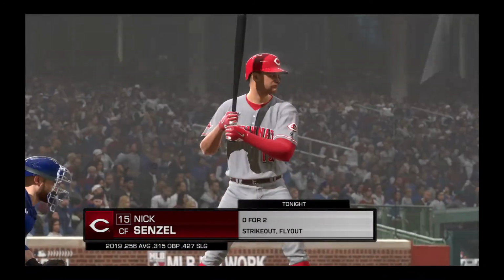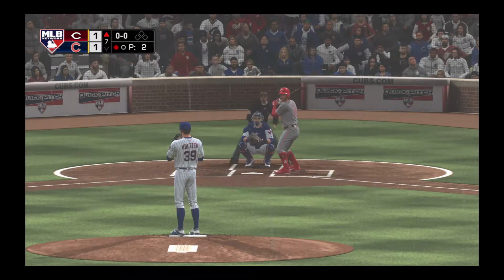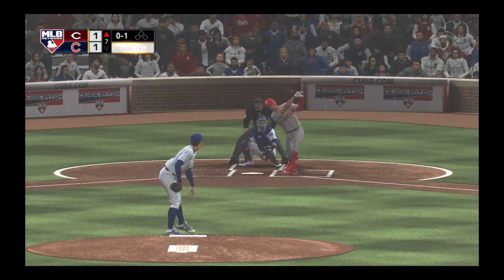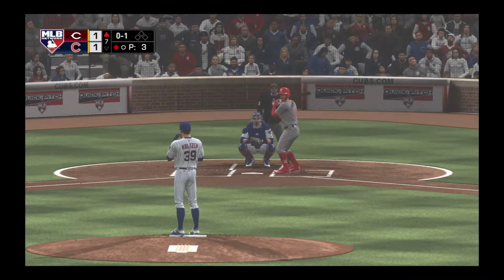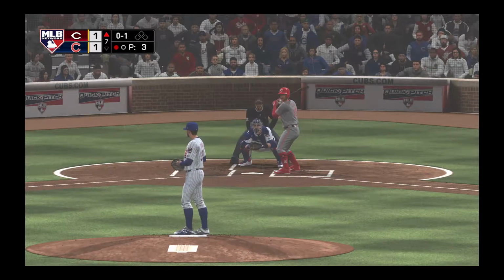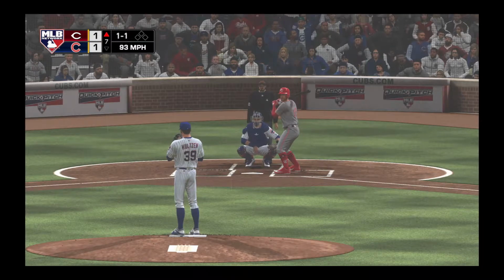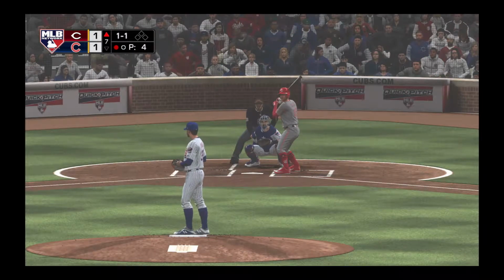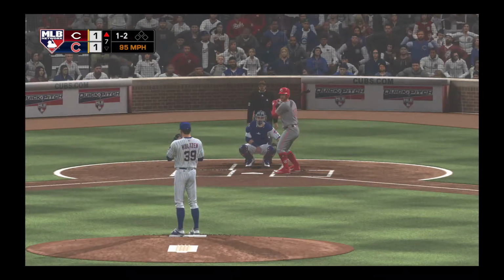Number 15. In now, Nick Senzel. He's 0 for 2 thus far in this one. First pitch on its way. A little indecisive with that swing as he waves through it. There's a fastball pretty close that time, but ruled a ball. 1-1. The 1-1 is taken for strike 2.